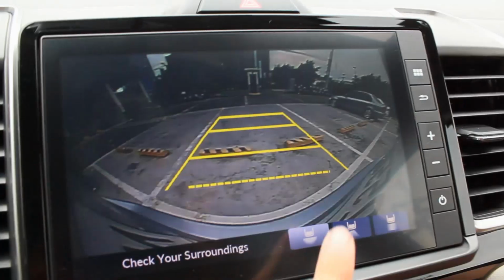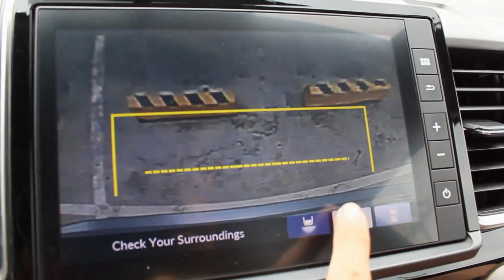And I need to take note again with the S and the V variant. I really did not mean to shoot the S, but anyway, the S does not have a reverse camera. This does. Like the Civic, and I'd say the HR-V as well, the quality of the reverse camera is not great, but you can zoom in and out if you want. But I don't mind it, at least it's still good to have.